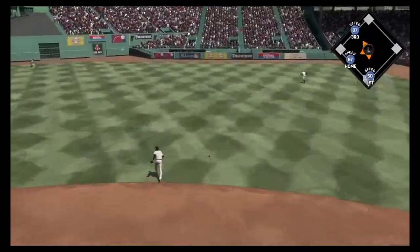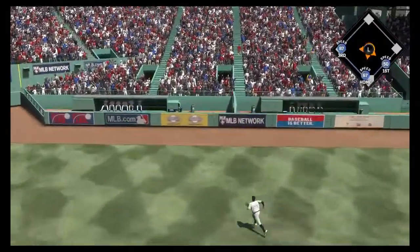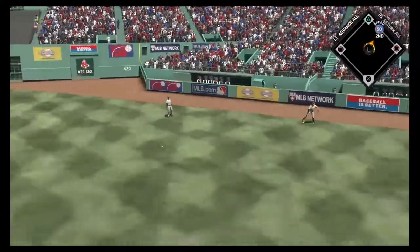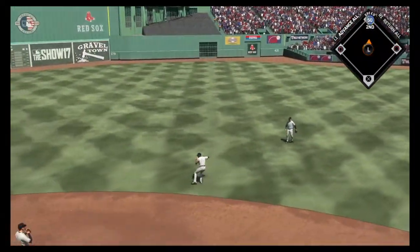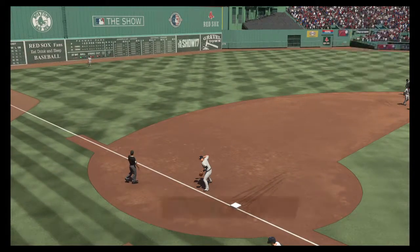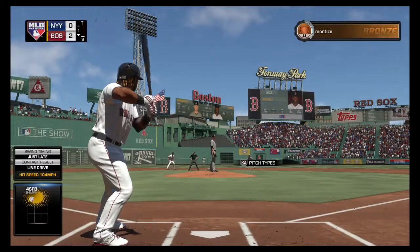A swing and a drive sent out toward the gap. And that'll get down out there for extra bases. And the runner from third crosses the plate. And the second run will score as well. And he is into second base with a 2-run double.